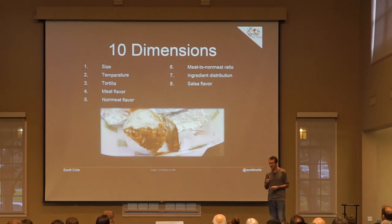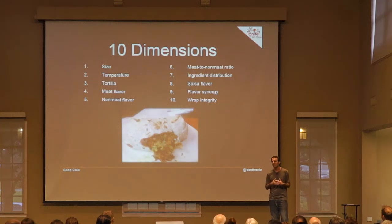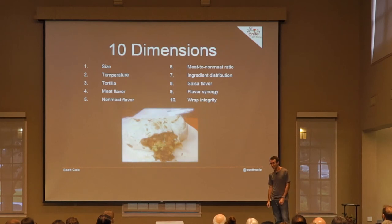But not only the balance, how well those ingredients are distributed across the longitudinal axis of that burrito, we all know is very important. Of course, the salsa. And a wide variety of salsa is nice because we all have our own different preferences. Salsa should interact with the flavors of the ingredients to create a taste that's greater than the sum of their parts, what we call flavor synergy. And of course, the burrito shouldn't fall apart. Its wrap should have integrity.